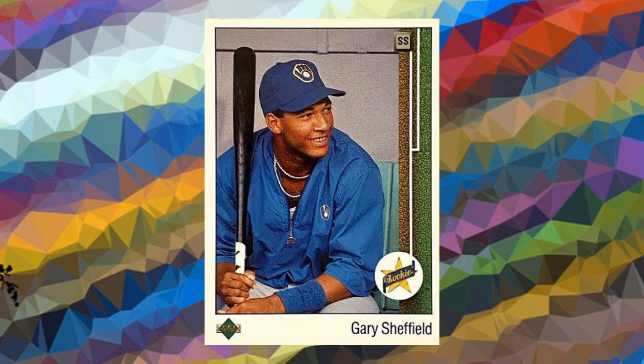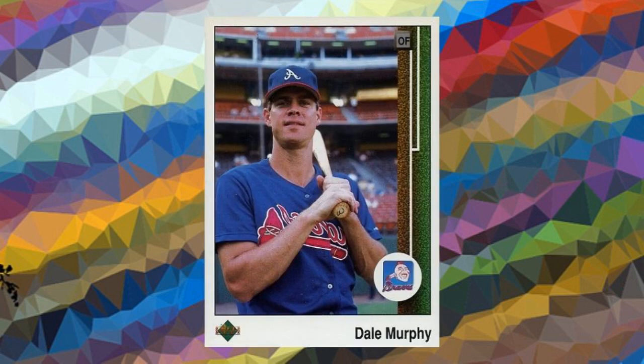And according to the PSA population report, fewer than 1 out of every 30 Sheffield rookie cards they've handled is upside down. And of those, only about 1 out of 15 grades a perfect 10. So yeah, they're in premium city here. Value $500 to $1,000. 1989 Upper Deck Dale Murphy reverse negative, number 357.